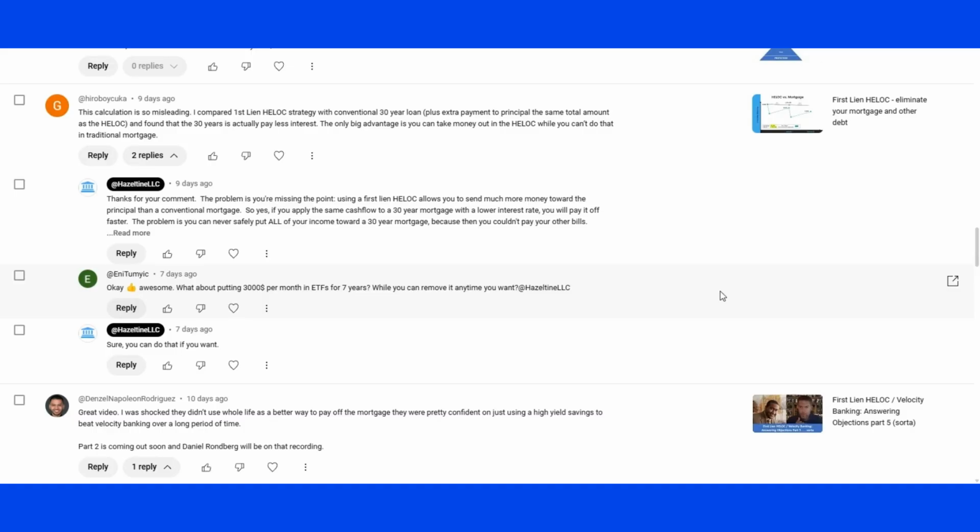Any Torniak says, okay, awesome. What about putting $3,000 per month in ETFs for 7 years while you can remove it anytime you want? Sure, you can do that if you want. I think you're saying instead of putting $3,000 a month into the HELOC, you could put it into ETFs and just earn a return. Sure, absolutely. You can do that if you want.